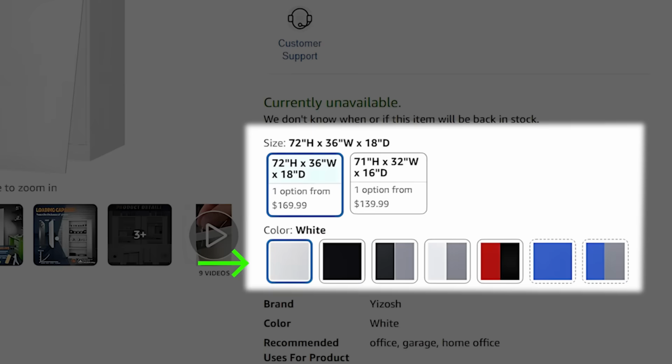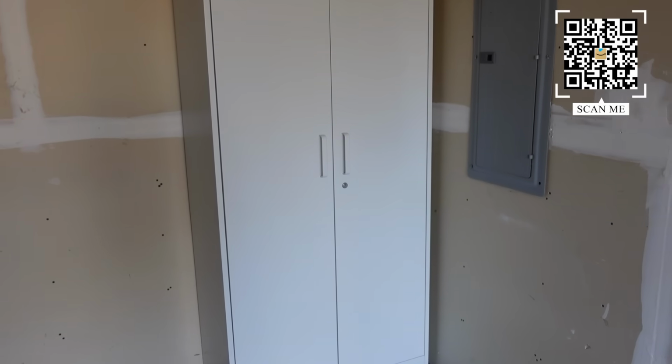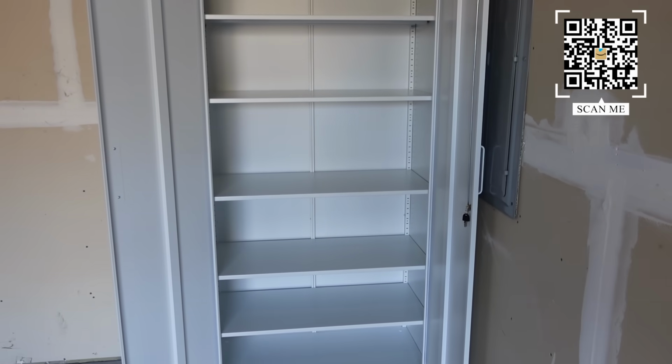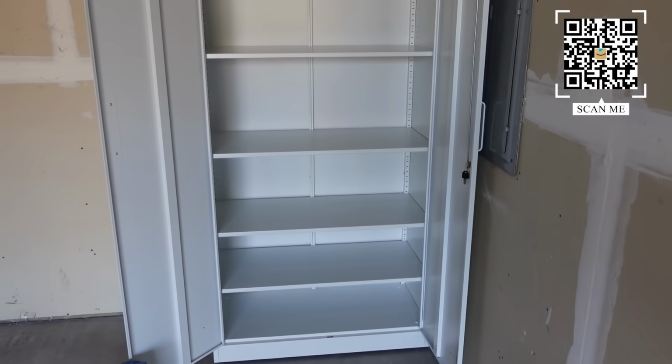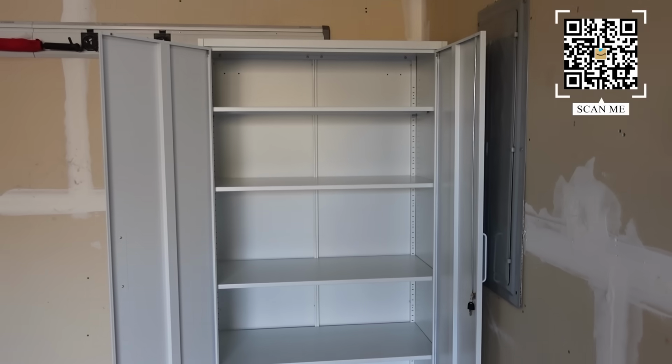It comes in multiple colors. It comes in multiple sizes. I said, let's give it a whirl. And can I just say, I love this. I open my garage now and I'm like, ah. The shelves are fully adjustable. It also came with a lock, so if you wanted to lock some of the items in there, maybe you do have this in a garage and you have oils and paints and things you worry that someone might get into.